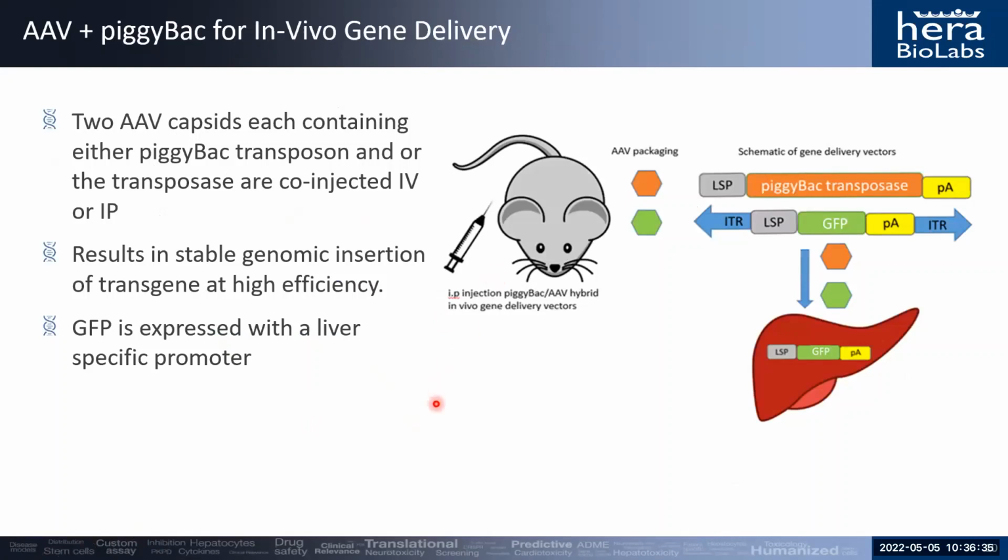One way we are using PiggyBac is in combination with AAV to deliver the transposon and the transposase in vivo for stable genomic integrations. This lets you express your gene of interest in an animal without having to go the route of creating a transgenic, which can take 9 to 12 months to produce a transgenic strain. This lets you co-inject the AAV containing the transposase gene.